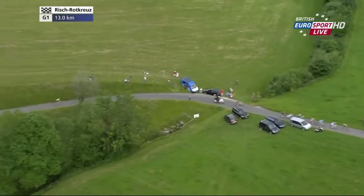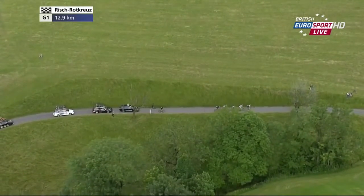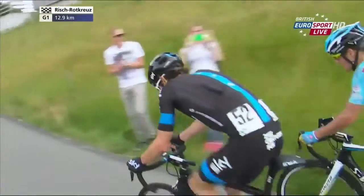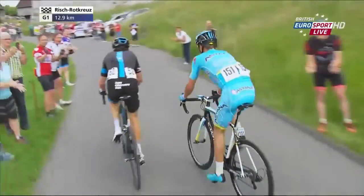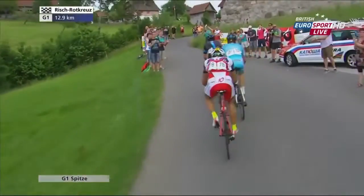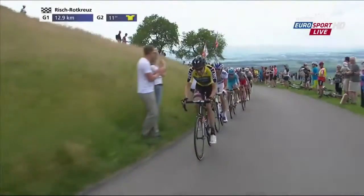Tom Dumoulin doesn't seem to be able to respond to the accelerations, but what a tempo he's able to set up the climb. He's a big rider. He's 1.83 metres, about 6'3", very, very tall indeed, but very, very powerful. He certainly won't panic, but what he's managing to do is keep the tempo high, keep a smooth rhythm on a gradient like this. Unless you're one of the purest climbers, you just need to ride within yourself. Don't put yourself into the red.